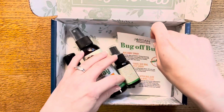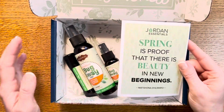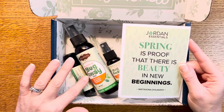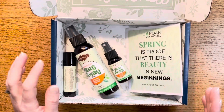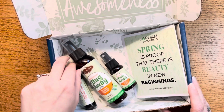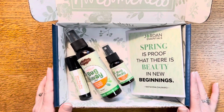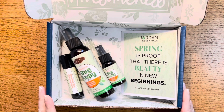If you have not tried our natural bug away products, then this would be a great chance to try this box out and get all these products so you're stocked up for the summer. And like I said, if you're heading out to the ball games, if you're doing picnics, if you're out at the river or going to the pool or anything like that, then this is a really good collection to have on hand.